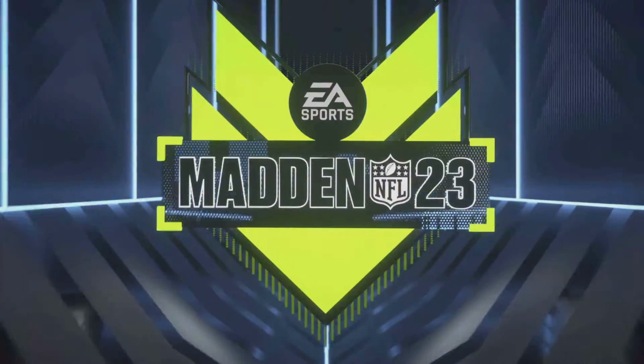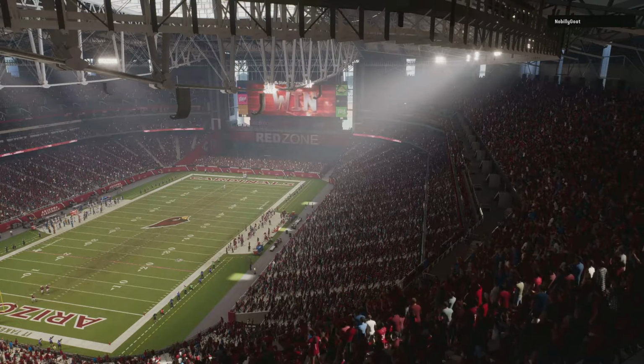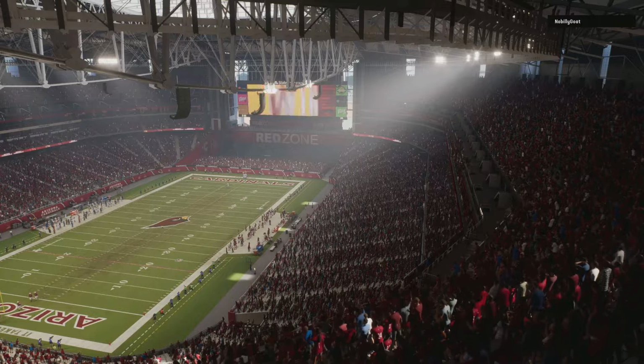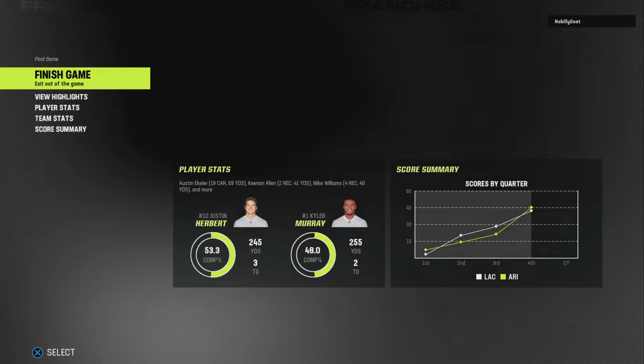So for Arizona, the win moves them a couple games over 500 now at 7-5. And they'll be able to enjoy this one through the bye week before they get back at it again. Meanwhile, for the Chargers, their luck may have run out as they fall to 4-7 now in the year. And they will try to get back in the swing of things next week on the road.